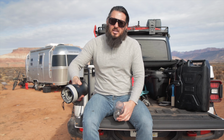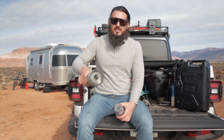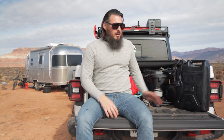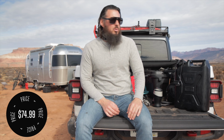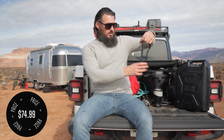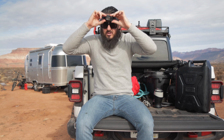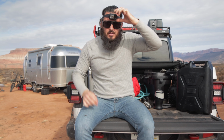And Airstream has a nice little pull-out drawer, and it fits right on the top shelf perfectly to hide away. There's the blender, and then the last item I have to show you guys that I love and is affordable at a $74 price point is this headlamp. So this is my Black Diamond.